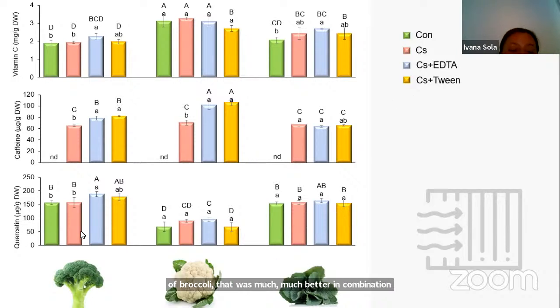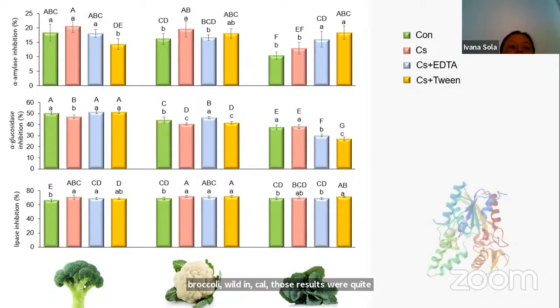Quercetin is a strong antioxidant as well. If you use the tea with EDTA, you will get the best results in microgreens of broccoli, while in cauliflower and kale, those results were quite similar between the tested and control group. We also checked whether these results would be visible in the bioactivity of the extracts of those microgreens. Again, we tested the activity of those microgreens, treated without or with membrane permeabilizers, on the inhibition of alpha amylase and glucosidase enzymes that are connected with diabetes type 2, and lipase enzyme connected with obesity.